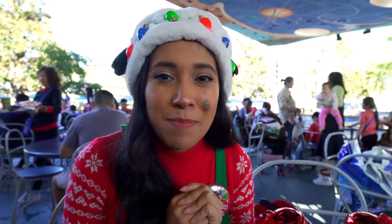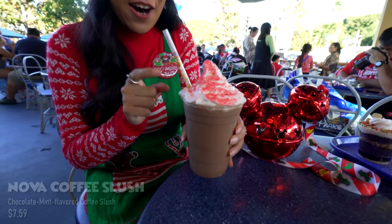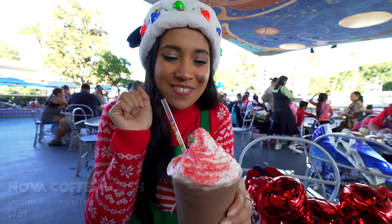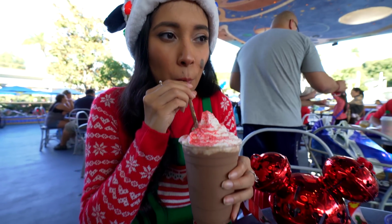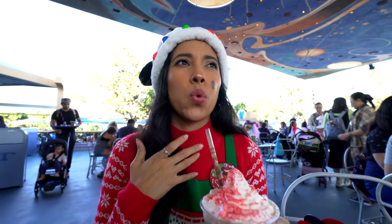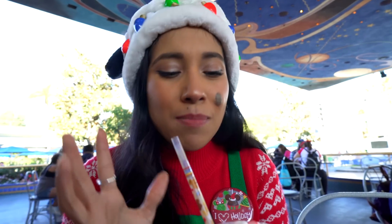Alright, so I'm hitting the halfway mark where I get a little bit tired, but luckily the Galactic Girl has the Coffee Nova Slush with crushed peppermint right on top and whipped cream. Look! So pretty! Let's try the little baby out. Boom! Very fresh. Minty fresh. It's like a mint peppermint mocha freeze.